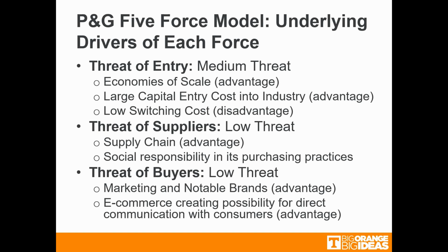Threat of suppliers is a low threat because of the mastering of supply chains from these competitors, and social responsibility in its purchasing practices. Threat of buyers is a low threat because of strong marketing and notable brands, and e-commerce is making it possible for direct communication with consumers, bypassing the buyers altogether.